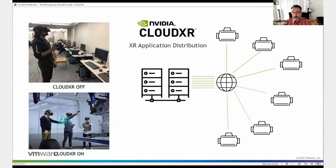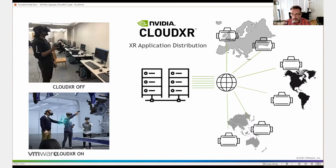So my workspace that's available VR work team is significantly bigger than it used to be when I had to have a dedicated workstation for each VR worker or XR worker. Now it's whatever my data center can deliver, and I can distribute it throughout my corporate network. And with the cloud services provider, next slide, please, Matt, I can think about really distributing worldwide, right?